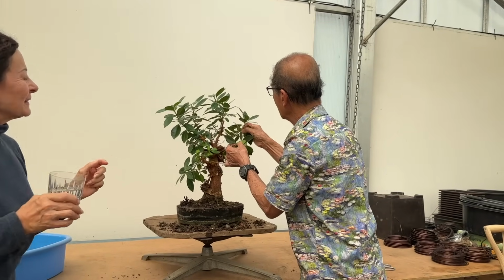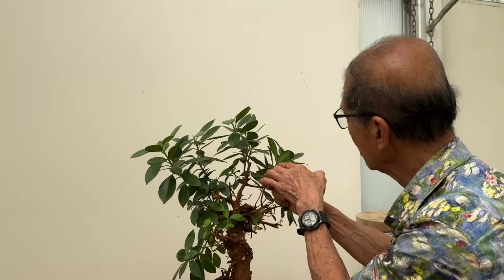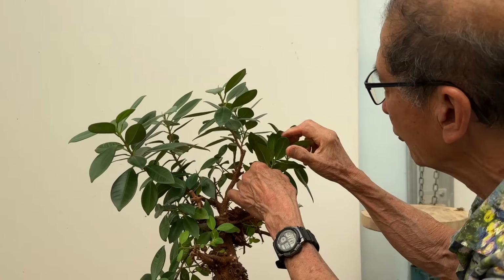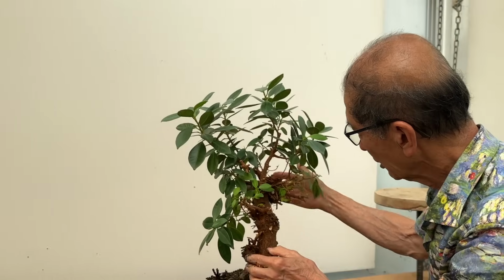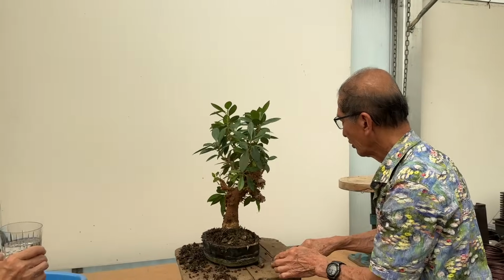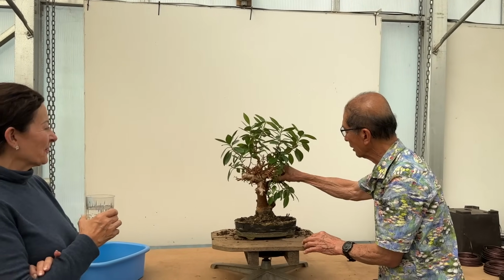Yeah, these are the scale insect. All ficuses suffer from scale, but it is relatively free from disease. It's not too bad. Okay. It's fairly disease free. It's just that it's lost its way. Indeed. But we'll bring it back. We'll bring it back. Thank you. That's wonderful news. So we'll do a follow-up.